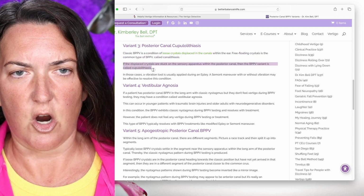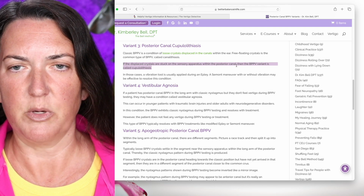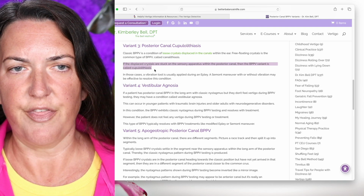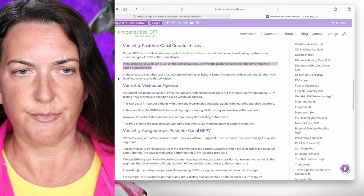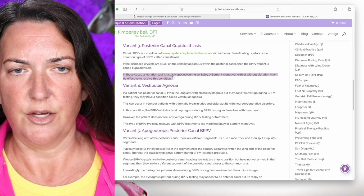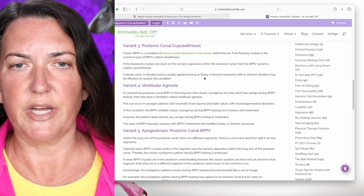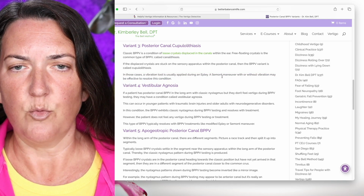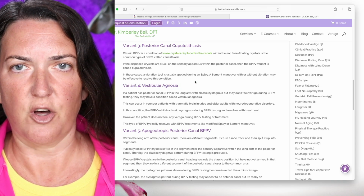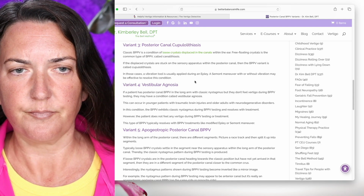If the crystals are stuck on the sensory apparatus within the posterior canal, that's the cupula, then the BPPV variant is called cupulolithiasis. Fancy words. It just means stuck crystals. In those cases, we will typically apply a vibrator or a vibration tool during an Epley maneuver. And we can also use a Semont maneuver with or without vibration to be effective to resolve the condition if the crystals are stuck on the cupula.